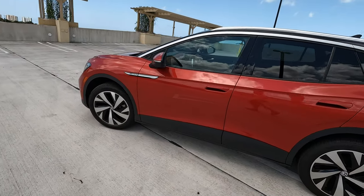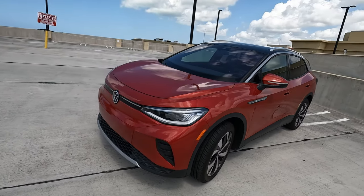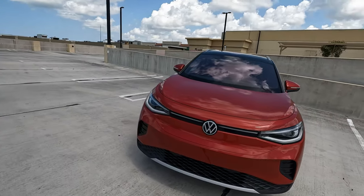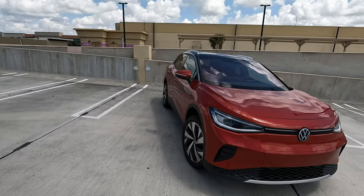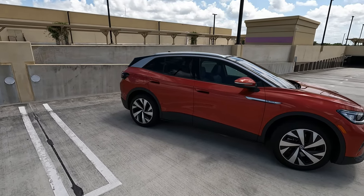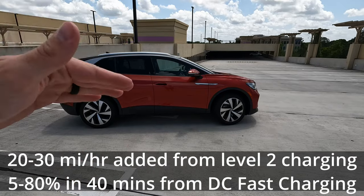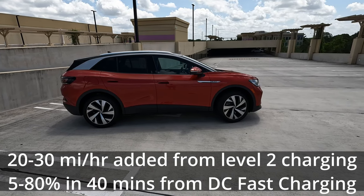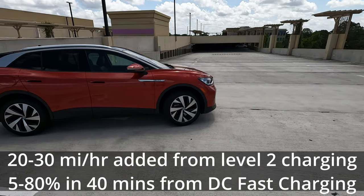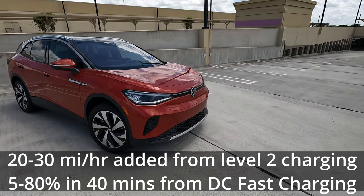But when we're talking about the charging capabilities of this vehicle, maximum DC charging is 125 kilowatts, and then maximum AC charging, let's say if you have a level 2 installed at your house, would be 11 kilowatts. And so what that looks like, 20 to 30 miles of range added per hour from home if you have the top level AC charging in. If you just plug it into a 120 volt, you're probably getting like 2 miles of range per hour when you plug it in at home.